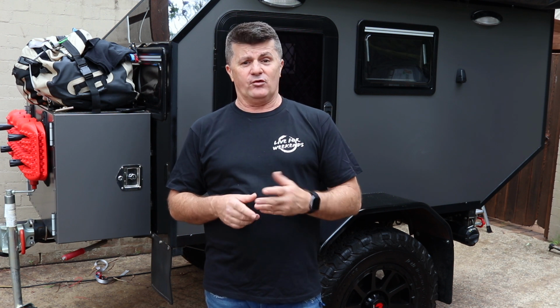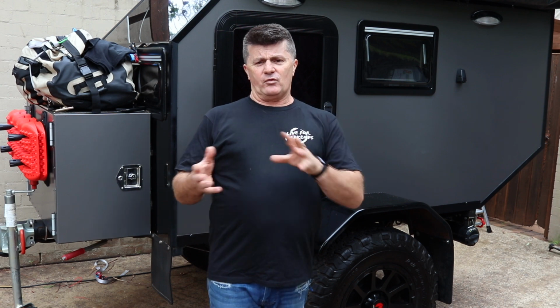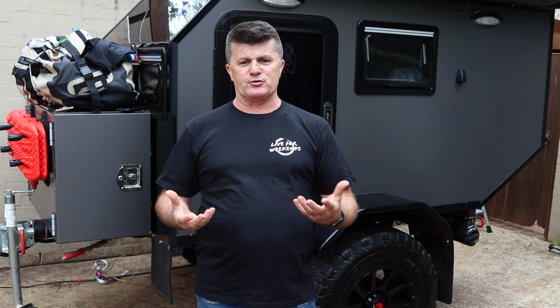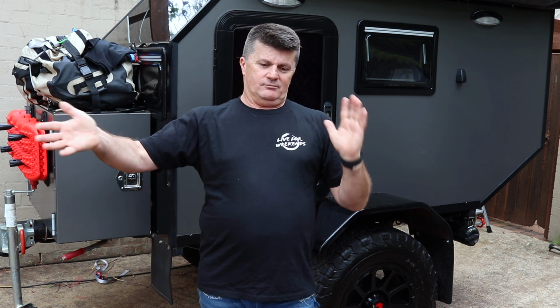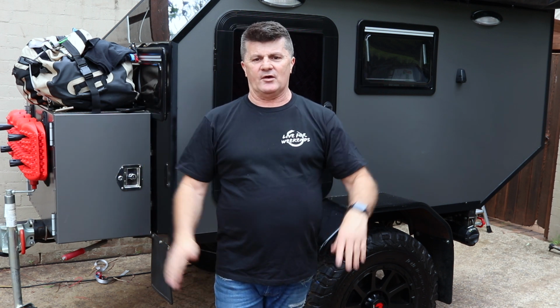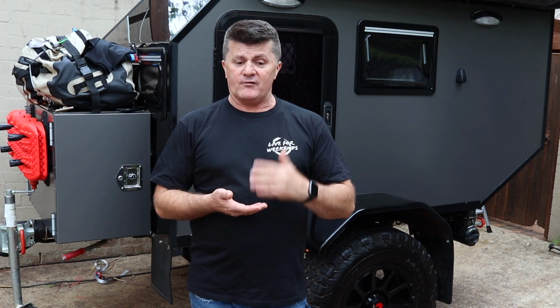That was $2,200. The 240 volt stuff is all CMS, so it's all clicked together. It's what Jayco use in their caravans, so they don't have to have electricians on the line. Basically, you just get all the parts, they're suitable for caravans, and you just buy the cables and it all just clicks together like any other electrical plug. The cables have cost $140.